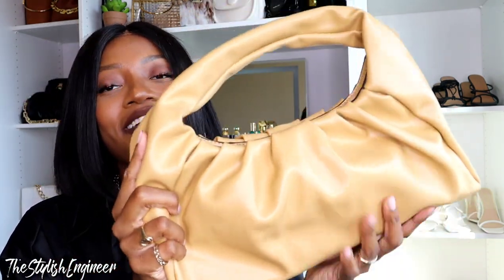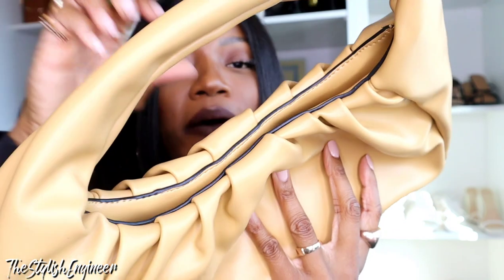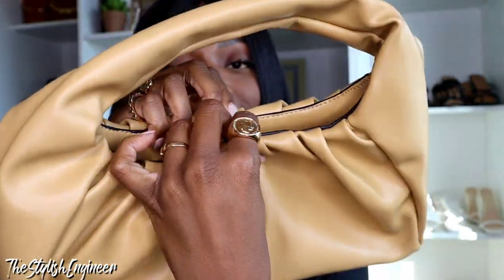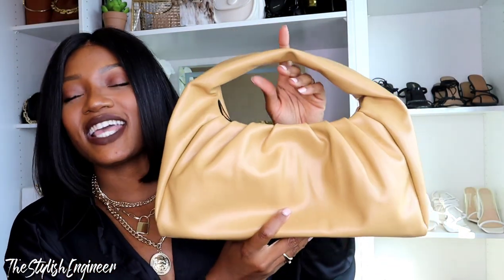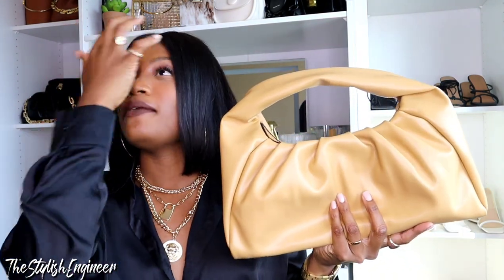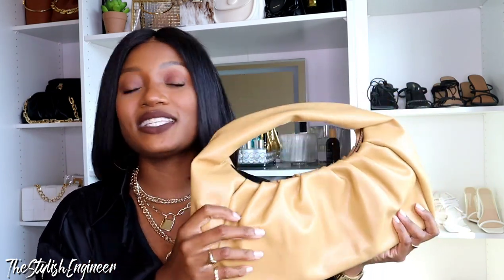Again, can't get over the color. Really, really love the color, and it has this kind of ruched or pleated design right here at the top. The way it stays closed, it actually has a button here that is magnetic, and I am just here for this bag. There's really not too much to say about it. It doesn't have any features that really stand out, but sometimes for me, that makes the bag 10 times better because you can wear it with so many different pieces in your wardrobe.